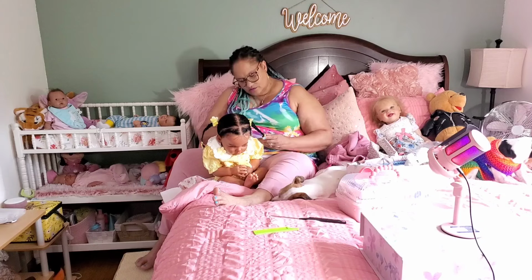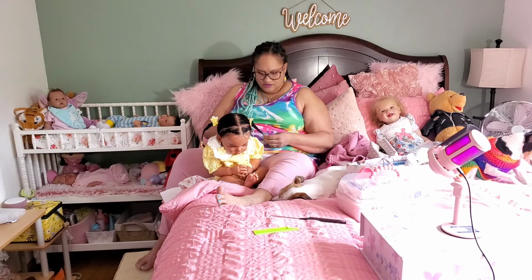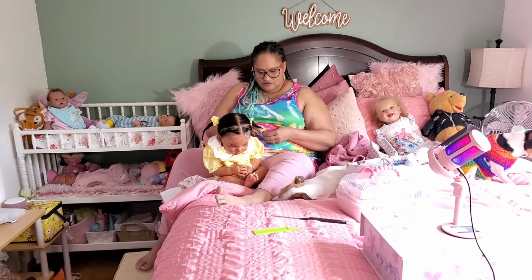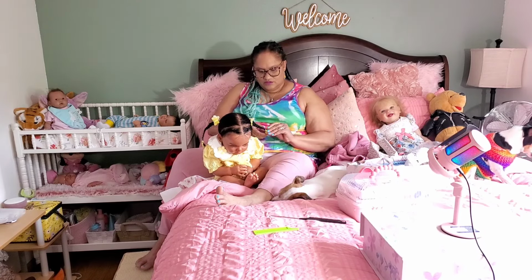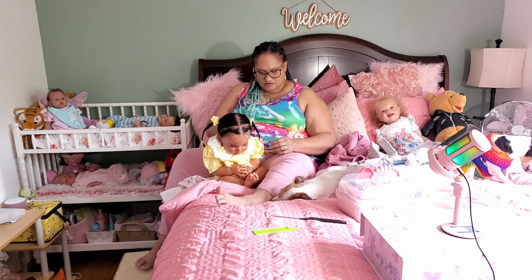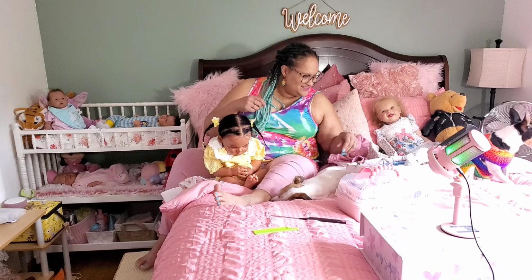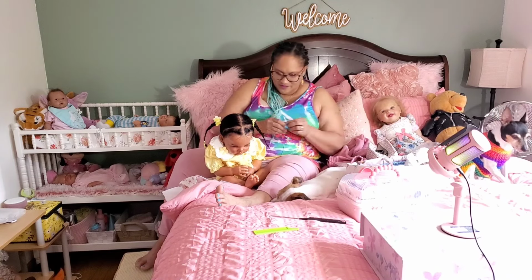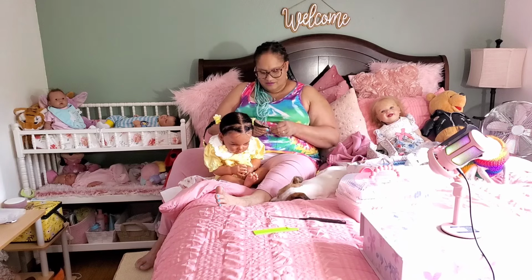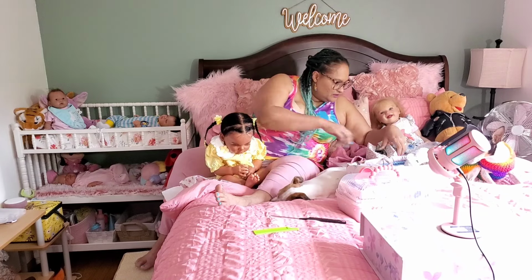Maybe. Nope. That's not going to work either. I have no idea how to get this to stick. Do I wrap it around this one? Huh. And then? Nope. Okay, it's just not going to stay. I don't know what to do. Will this one stay? That one might stay. They're flowers.